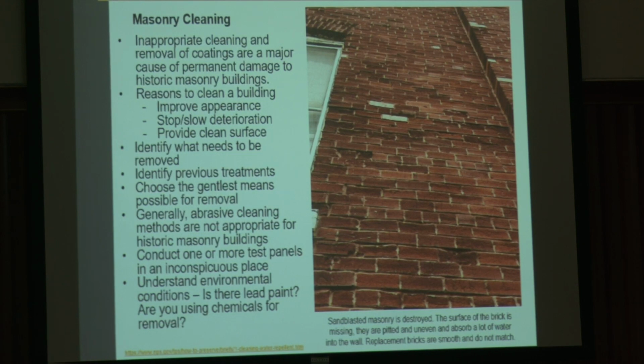So for masonry cleaning, appropriate cleaning can be good for your building, and if it's inappropriate, it can cause permanent damage. The reasons we clean a building are to make it look better, to stop slow deterioration, and to provide a clean surface. What I mean by clean surface is not just to make it look better, but sometimes you might want to repoint your building, and having it clean makes the repointing a little bit easier. You might want to clean it because you need to add some type of water repellent or sealer or consolidant to the building. So there are a lot of different reasons that you may want to clean, including paint removal.